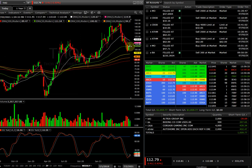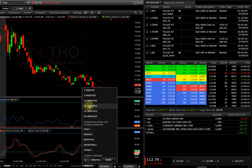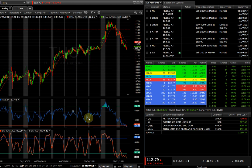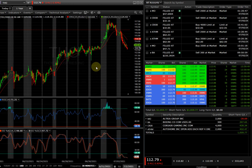But right now, I think it's a pretty good entry for swing trading. For day trading, I'm done trading for today. But let me see a bigger time frame because the 5 minute doesn't really tell much. Let's look at the 30. This is how I check when I decide to trade. Just see other time frames. This is how low it can go. Let's check the bigger time frame, 30 minute.